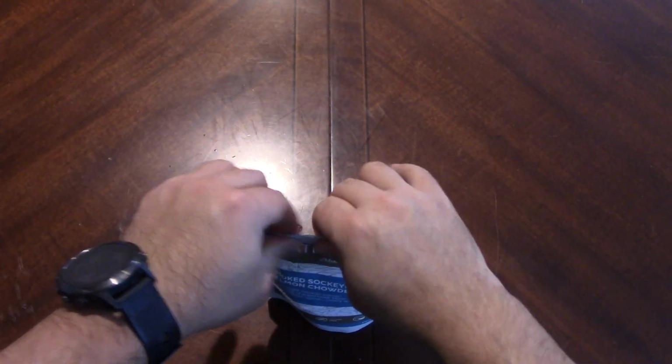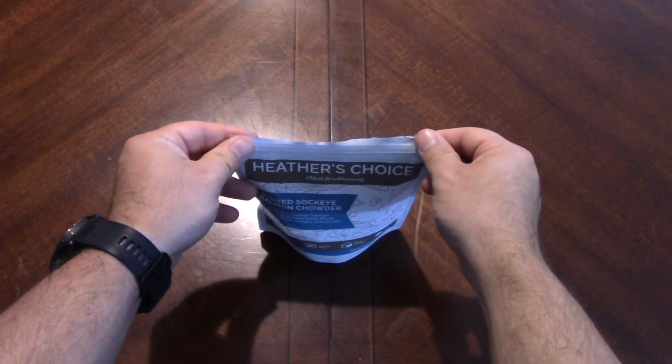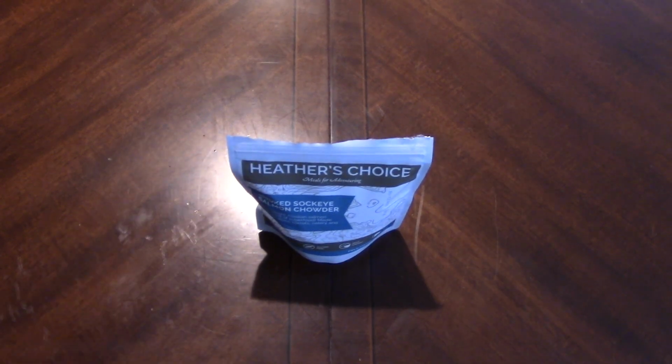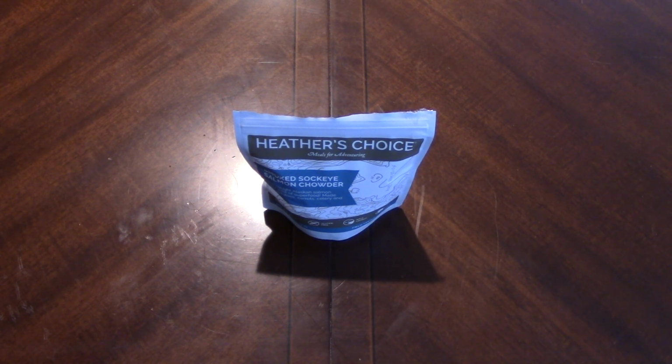Definitely a little more of a brownish color than the white which a lot of chowders are. I always get this wrong. New England clam chowder is pretty synonymous because that's what most people, at least in our area, are familiar with. I have had the, what is it, Manhattan chowder? I don't know. Anyway, I'll look up chowders and see where this falls in the range. Whatever. I'm going to let this sit, and then we'll be right back and we'll taste it.